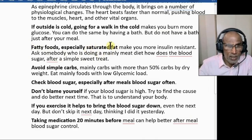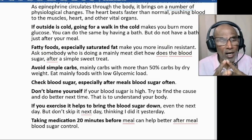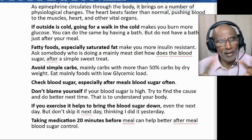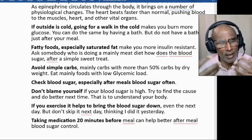So, when you bathe a little, not just a little, when you bathe normally, because then something similar happens. The body cools down. Then, to restore that cooled body to normal temperature, glucose is needed. Glucose needs to be burned. However, don't do this right after eating.